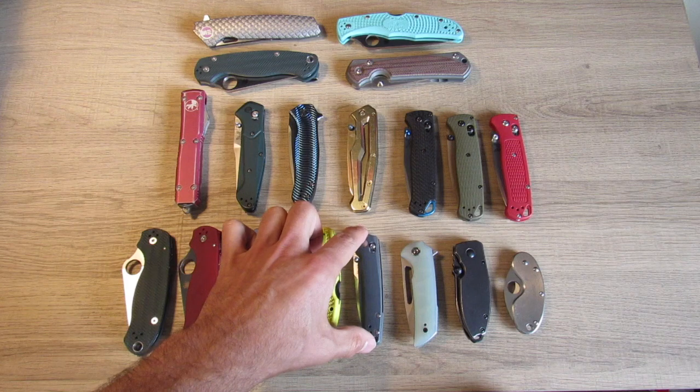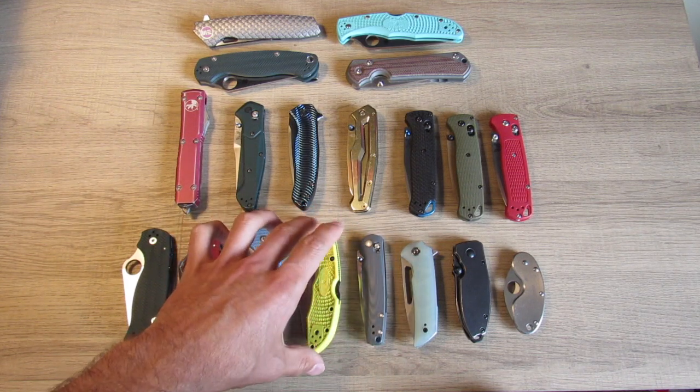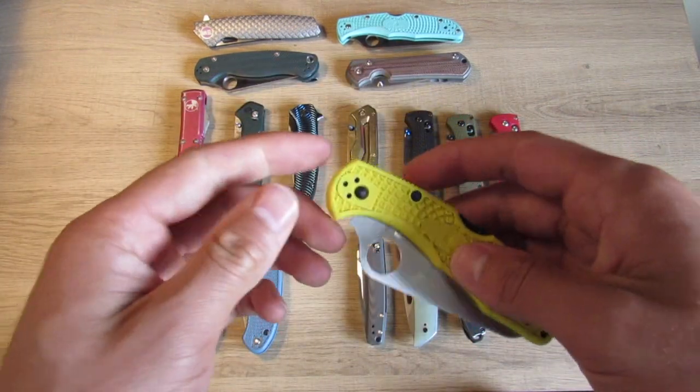I've had that knife for a while now. I think coming up on a year and a half. When did I get it? 2019 winter maybe? Yeah, I've had it for a while. That's one of my long-term ones.